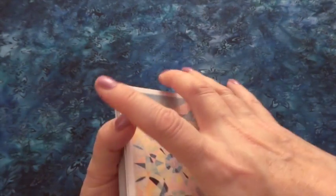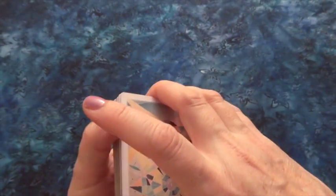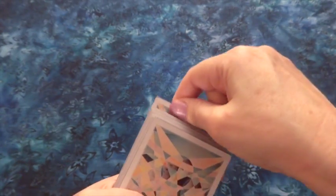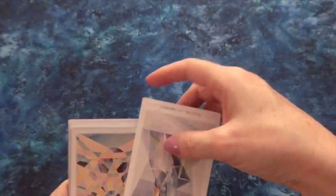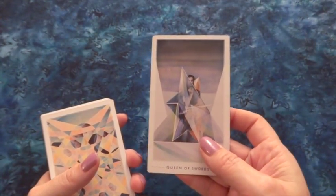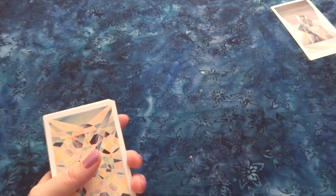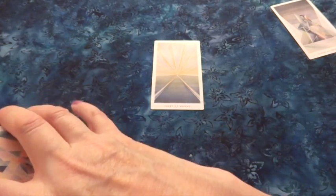So then I will start dealing, and I will deal all the cards from the top, except that if I'm going to use a shadow card, I will pull it from the bottom of the deck. And here we have the Queen of Swords. I'll put that aside because I don't address that till later, but I do pull it because then I like to restack my cards. Okay, so then I do the center.